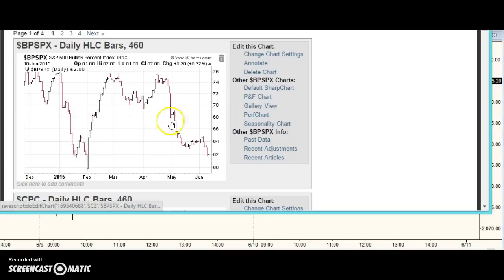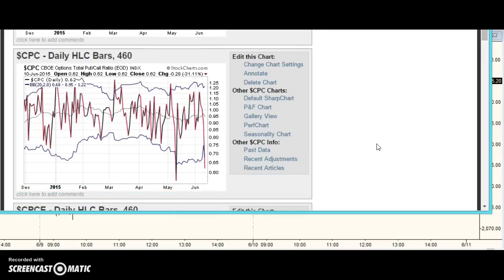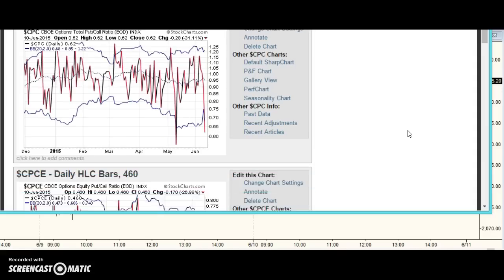Well, here's the percentage of stocks with favorable chart patterns. You'll see that despite the market having a good rally, this keeps on dropping, which is not the way to move higher. This is the put to call ratio. This is one of the furthest it's traveled below its lower Bollinger band in a long time.